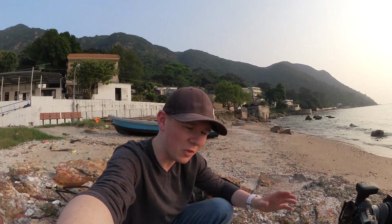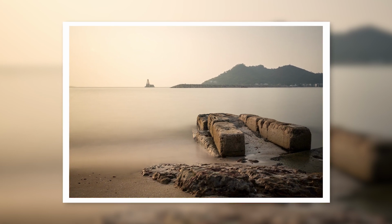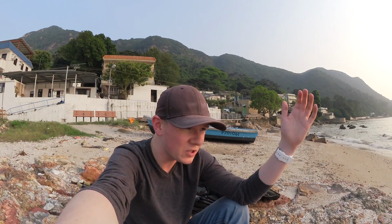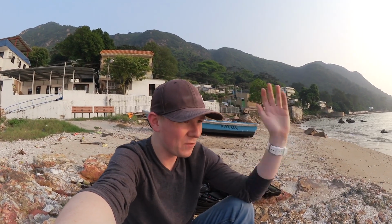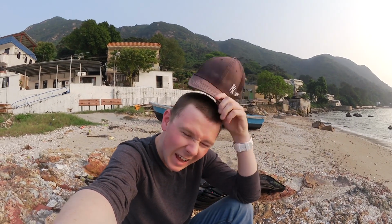So that first shot, the water is super smooth, and the amazing thing is, let me just see if I can get my butt down here. The amazing thing is there's no highlight warnings. The shadows might be a little bit dark, but for the most part, that's a really cool looking shot, actually. I kind of prefer the 6-stop one, simply because you get more movement look in the water.